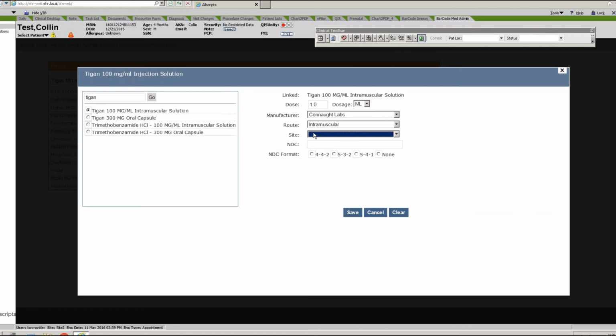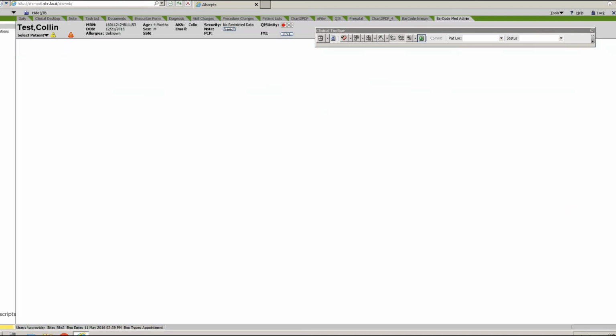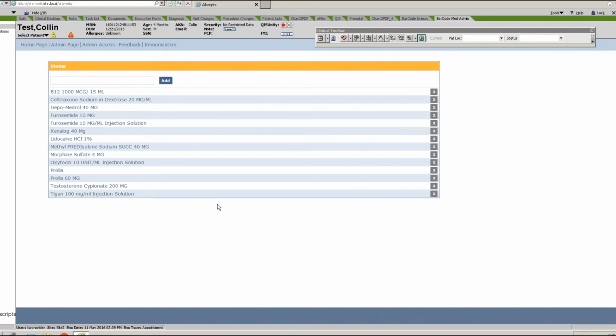The NDC piece will also go the same way, so it'll work the same way as immunization. If there's something entered there and it looks like you're entering a different medication, it will alert you, as well as you have the different formats here right off the vial from the NDC number. So I can hit save, and just as quick as that, you see that it's in my items, and on my home page, it's actually ready to go here.